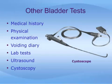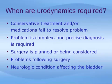Cystoscopy is a test where a small telescope is inserted into the bladder through the urethra, allowing a direct inspection of the inside of the bladder. Urodynamic studies are not required for all patients with bladder problems by any means.